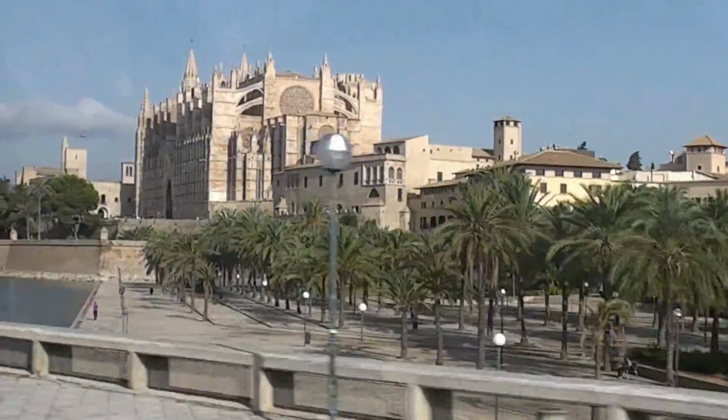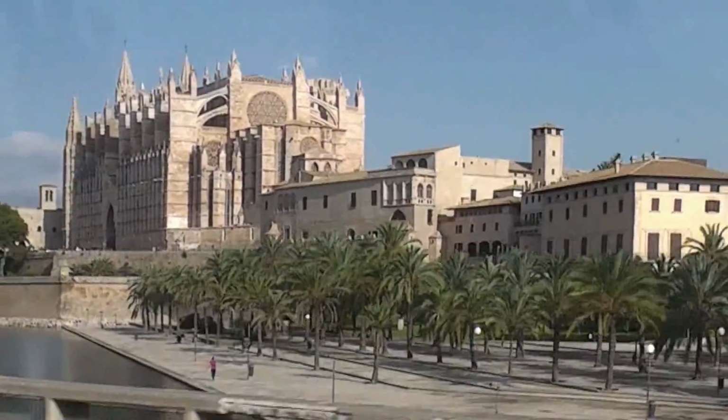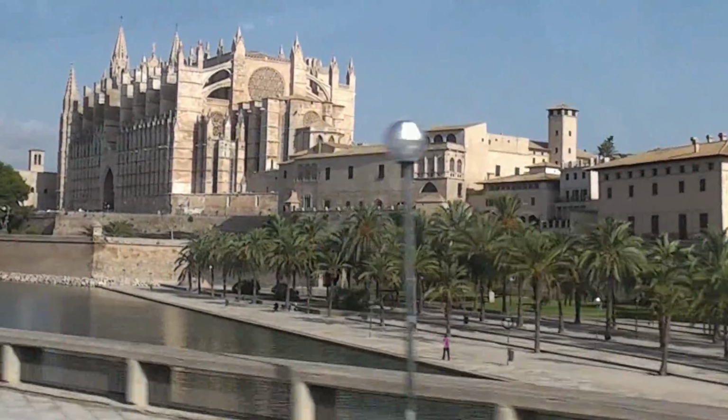You can see the cathedral on the right. The building's just here on the right hand side. It's typically Arab, isn't it? It's very Arab influenced buildings here.